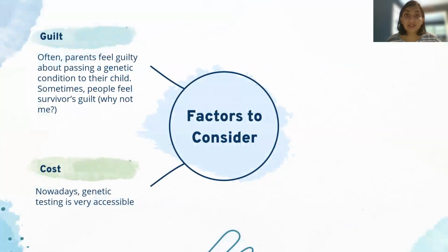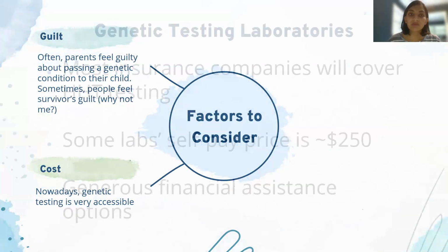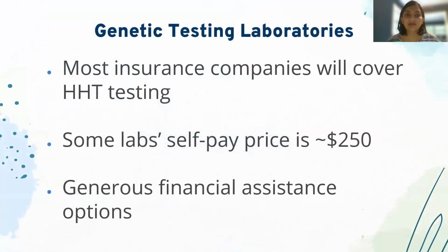Another thing is cost. Cost is a huge, huge thing. Genetic testing is very affordable nowadays. We work with laboratories who do all that they can to make it so that cost is not a barrier. First of all, most insurance companies will cover HHT testing. Two, if people don't have insurance, or if it costs too much to go through insurance, they do have self-pay prices, and that average is around $250.